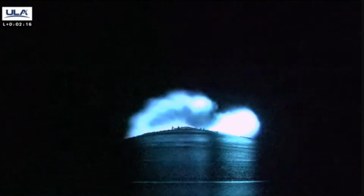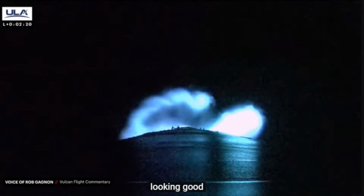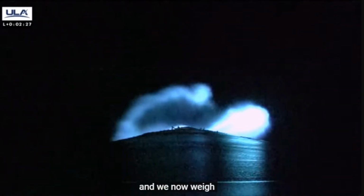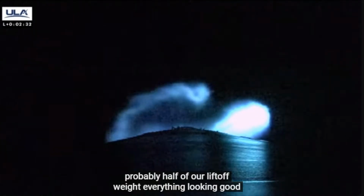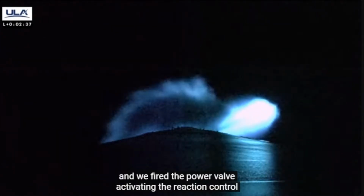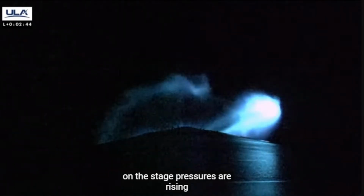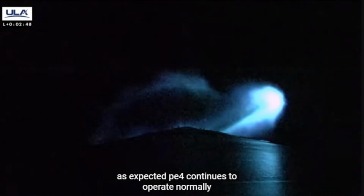And we see booster PU correcting towards a nominal MR, everything looking good. Both engines continue to burn normally. And we now weigh approximately half of our liftoff weight, everything looking good. And we fired the power valve, activating the reaction control system on the upper stage. Pressures are rising as expected. BE4 continues to operate normally.